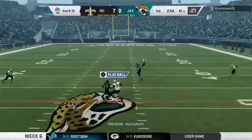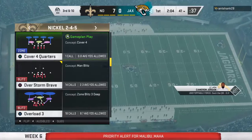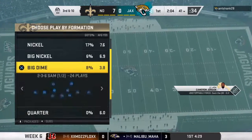Foles throwing middle, but it's incomplete. DJ Chark, the intended target. And that takes us from 2nd to 3rd down.